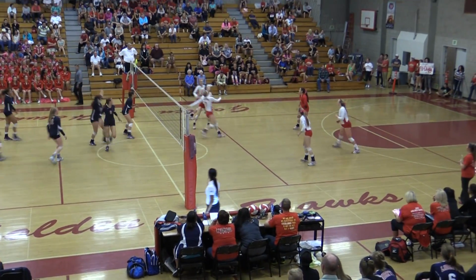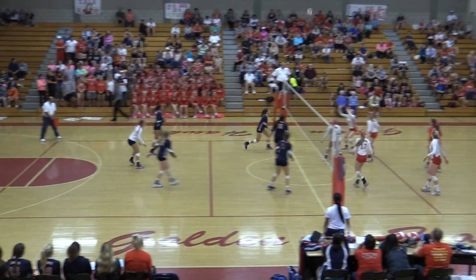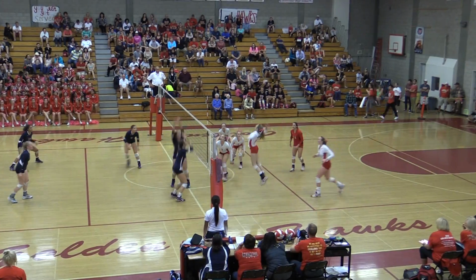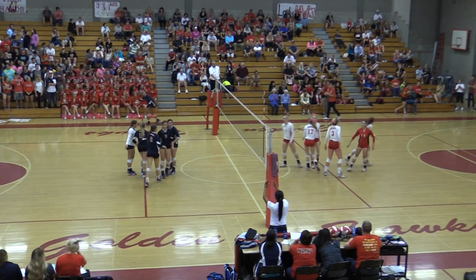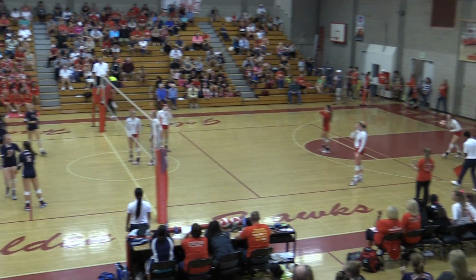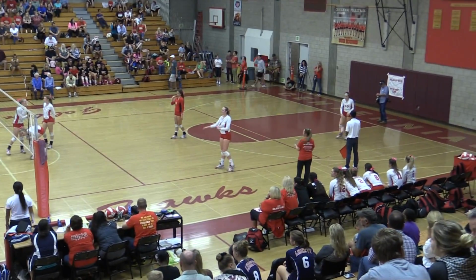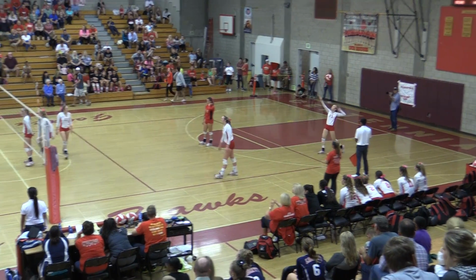Emma Reynolds just pushes that over. One of the Liberty captains, a big hit that time from Miro, and she gets another shot at it, and Liberty called in the net. Point Centennial, they lead by 2. Centennial getting their swings off the last 3 points in a row and getting rewarded for it.